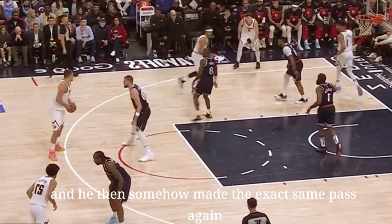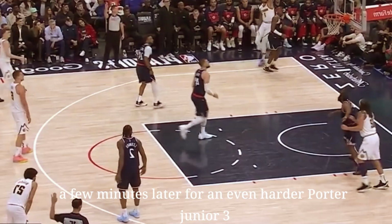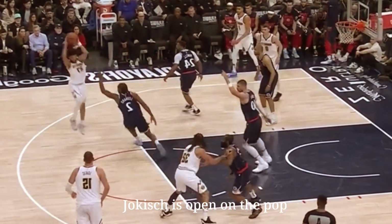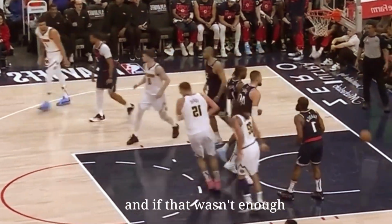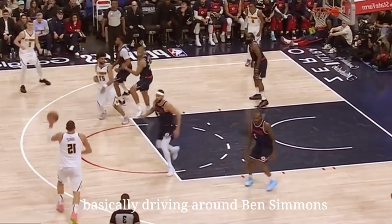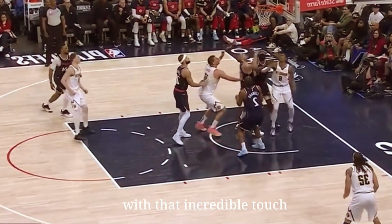And he then somehow made the exact same pass again a few minutes later for an even harder Porter Jr. three. Next time down, they run a little handoff for Murray. Jokic is open on the pop, but instead drives for a long 15-foot floater. And if that wasn't enough, 2 minutes later he does the exact same thing, basically, driving around Ben Simmons off the catch to finish off his right leg with that incredible touch.